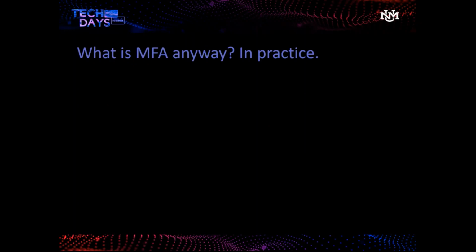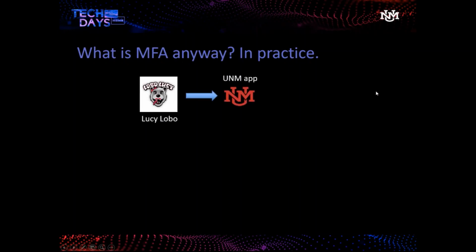Okay, so let's take a look at a practical example of multi-factor authentication. I personally think this is easier to visualize and see than it is to explain. So we'll walk through a quick example here that involves our own Lobo Lucy and our adversary Pistol Pete, the NMSU Aggie. So again, we're Lucy Lobo, say we want to access a UNM application. So regardless of what we're accessing, we're always going to have to log in with our first factor, right? Which is our username and password, or our NetID and password.